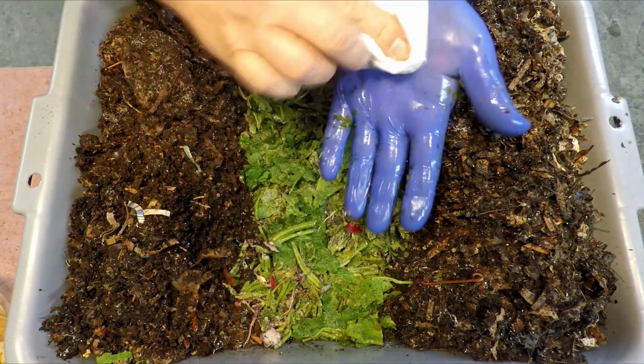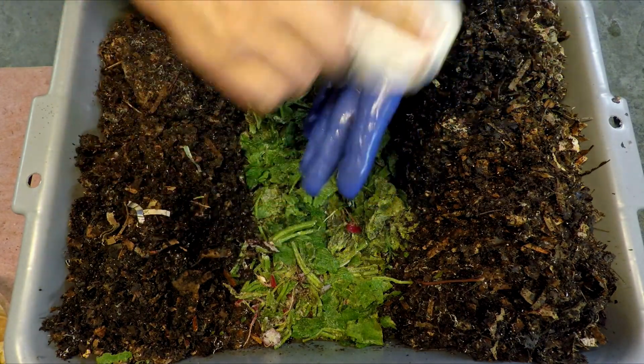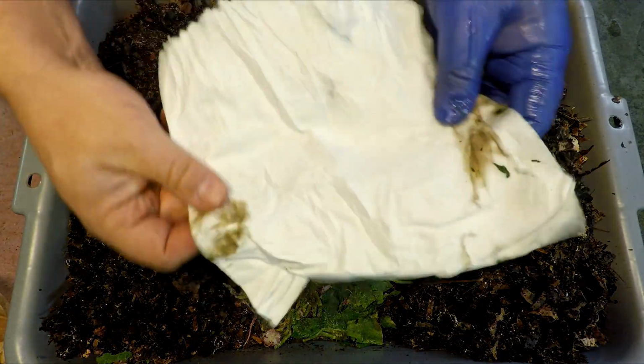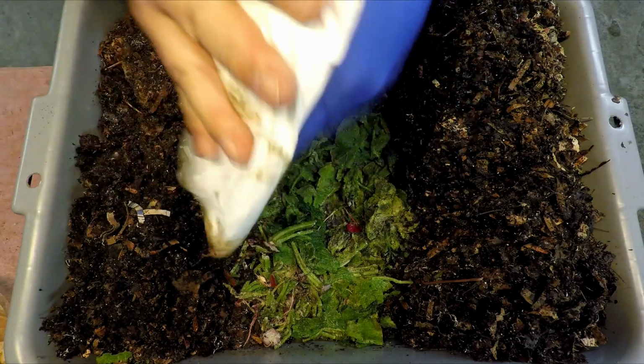Alright, it's kind of cool that I've got a napkin here as part of the stuff I'm using as bedding. Get a little head start on cleaning off my glove. But it makes sense, right? Why rinse it down the drain when all this yummy stuff on my hands can be worm food instead?